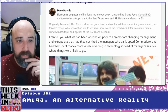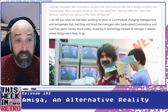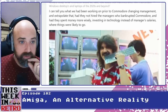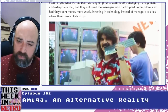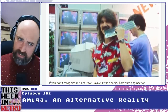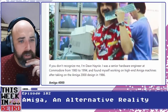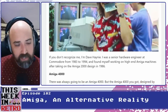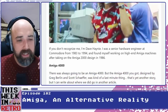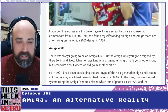Now, at the time Commodore went bankrupt in 1994, their most recent product included the budget tier Amiga 1200. Although, what was it, about £400, wasn't it? £399 or £499. So, you know, budget, but not super budget. But it was the lowest cost point of entry into the current generation of Amigas at the time. At the high end, you had the Amiga 4000, and then you had the CD32 games console.